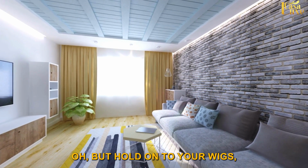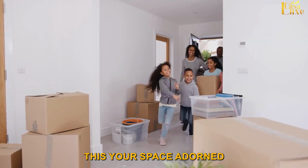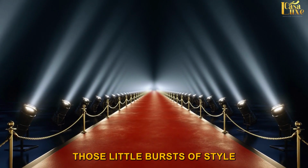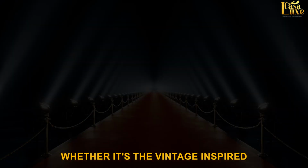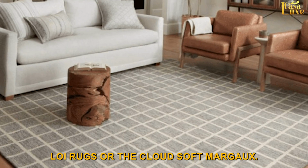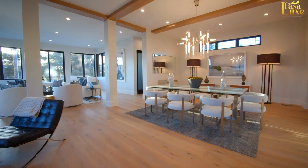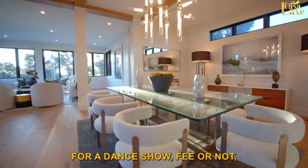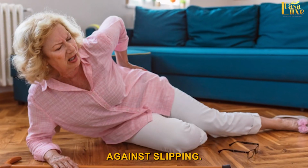Oh, but hold on to your wigs because we're diving into the world of rugs now. Picture this: your space, adorned with stunning runners, those little bursts of style that make a hallway or entryway feel like a red carpet event. Whether it's the vintage-inspired Leloy rugs or the cloud-soft Margot, there's a rug for every style and budget. And if you're worried about those rugs sliding like they're auditioning for a dance show, fear not. I've got the perfect tape solution that's like a magic spell against slipping.